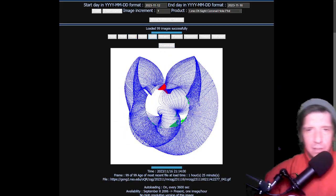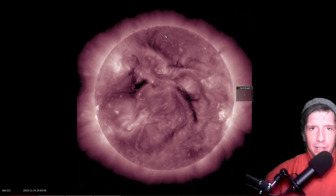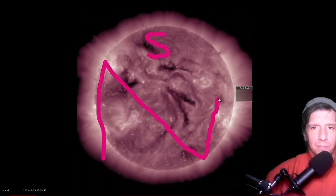So we've got all North Pole coronal holes except for this one. So that one's south, and all of the rest of these are north.